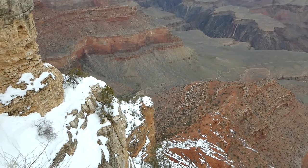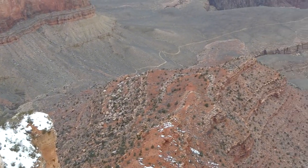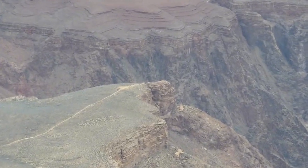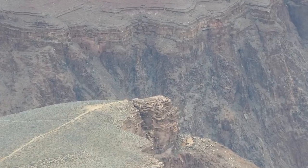Love to walk that trail. See that trail that goes all the way out to the tip there? You can stand there, look down. Awesome.